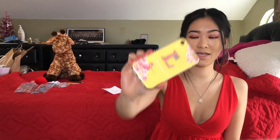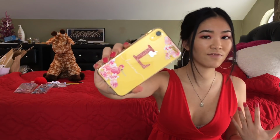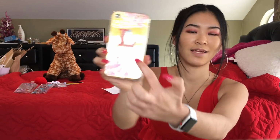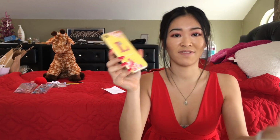But I've got the iPhone XR in yellow and it's obviously very beautiful. This case that I've got on now is actually customized from Go Case. It's got my name in white and I think it's just really cute, so I got that, and it's got pink flamingos and flowers on it. I mean, what else could you want?